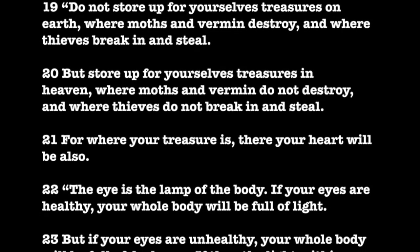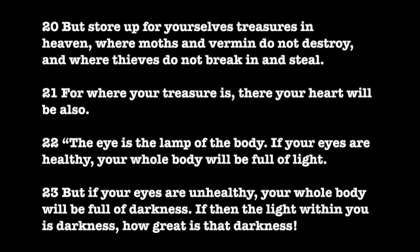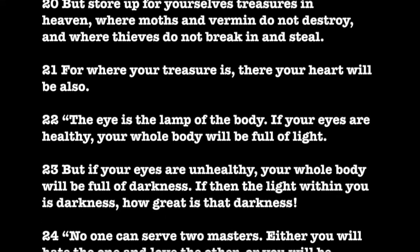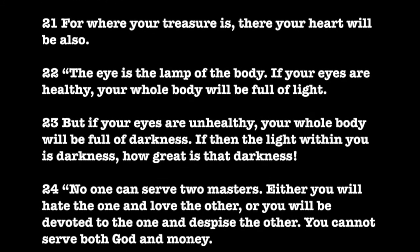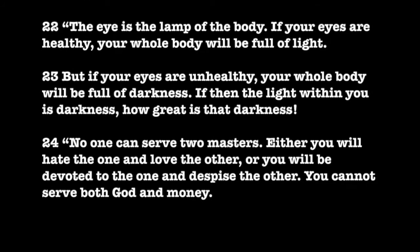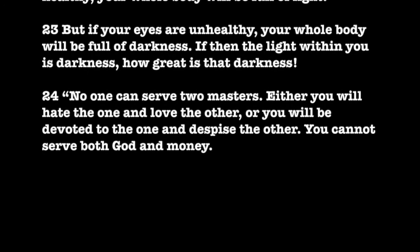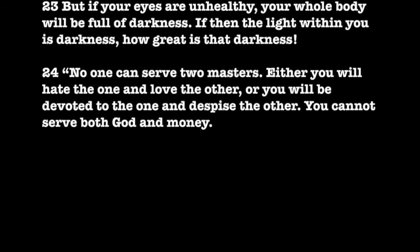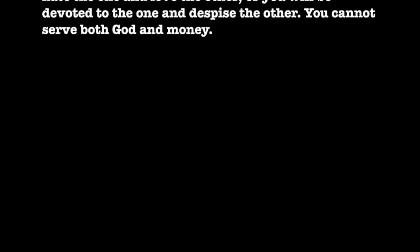The eye is the lamp of the body. If your eyes are healthy, your whole body will be full of light. But if your eyes are unhealthy, your whole body will be full of darkness. If then the light within you is darkness, how great is that darkness? No one can serve two masters. Either you will hate the one and love the other, or you will be devoted to the one and despise the other. You cannot serve both God and money.